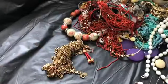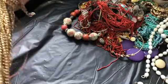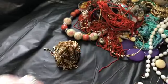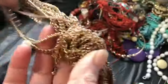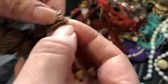But that's pretty. Craftable, or it will end up in a lot. Okay, well, I think this is one thing, but it's one thing with a lot of little things stuck inside of it. So I just want to find out what the one thing is. Here's another something stuck in there. I'll figure this out by the end of the video. Get this earring out of here first.